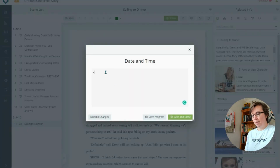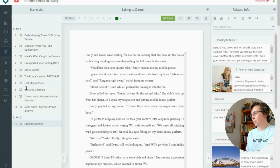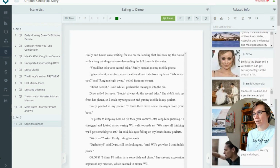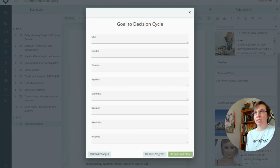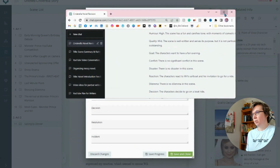So this is after first heat, same day. You can see I've broken it up into acts. So there's act one, my first 10 scenes, and I've started act two, sailing to dinner. So I'm going to try and revise the scene, make it a little funnier, because I'm writing a comedy, so I want it to be kind of funny. But I also really want to make sure that I've done my decision cycle well. So you can see I've got that pulled out in ChatGPT.